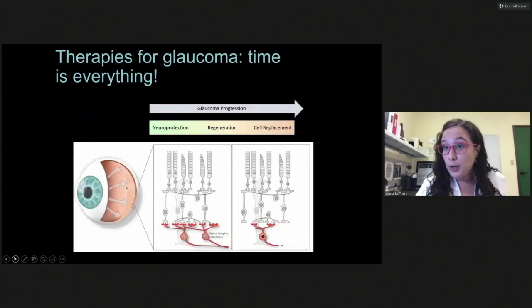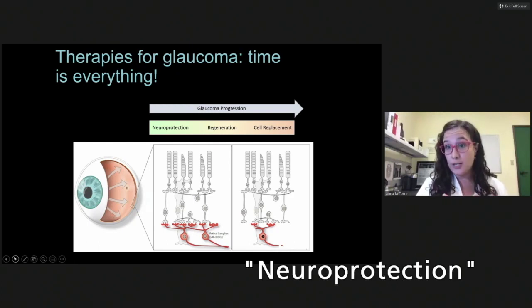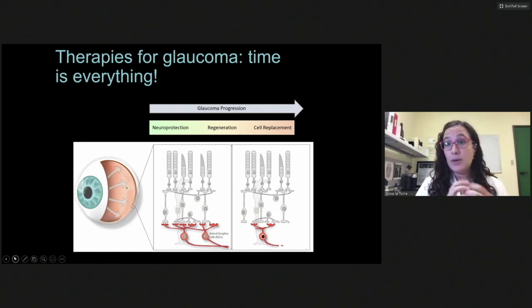So how can we cure glaucoma? What can we do about this? Well, as in many other things in life, time is everything. If we are able to diagnose glaucoma early on, then the best approach would be to try to preserve what you have and try to prevent your cells from getting sick, from breaking apart and dying. We call that neuroprotection. If we catch the disease in an intermediate state where the cells are still there, but they're not healthy, and the axons, these fibers, are breaking apart, what we try to do is save them from death and try to regrow these axons.